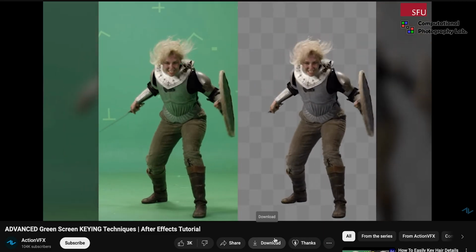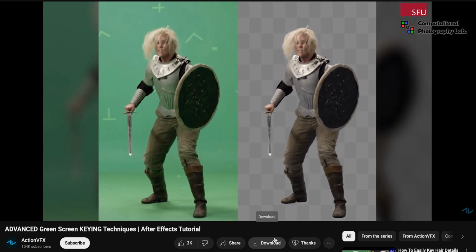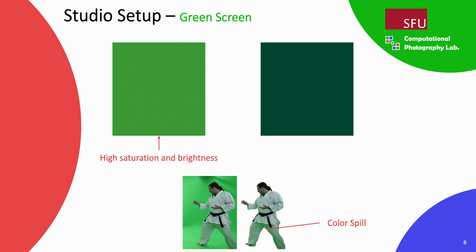A very crucial part of our studio is the green screen, which is commonly used in the movie industry. Green screens are used to facilitate a process called chroma keying. Chroma keying involves digitally removing a specific color from a scene, allowing for the background to be replaced with another image or video. When setting up our studio, we had the option to choose between the traditional bright green or the dark green screen. The traditional bright green screen provides a strong signal that is easily distinguishable from most subjects to be keyed due to its high saturation and brightness. But it is subject to color spill, where the green color reflects on the subject. This can create artifacts in the keyed image.